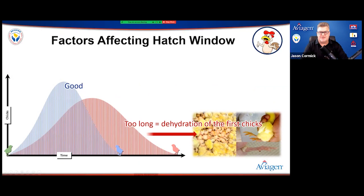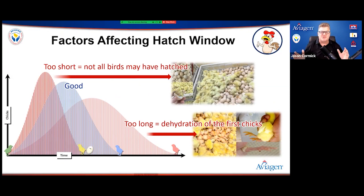Now, we always talk about a good short hatch window. I've been to hatcheries where they've had very short hatch windows, but that's because they haven't allowed all the chicks to come out. So it's very important when we're looking at the hatch window that we take everything into account. It's not from the first chick to start hatching to when you pull. You have to wait for all the birds to come out.